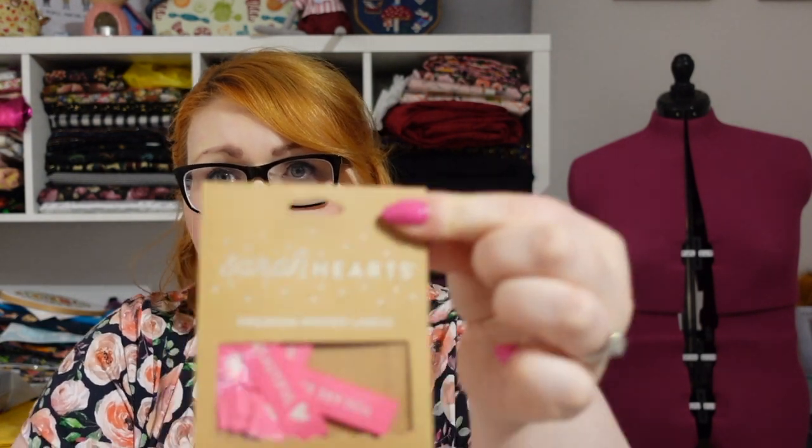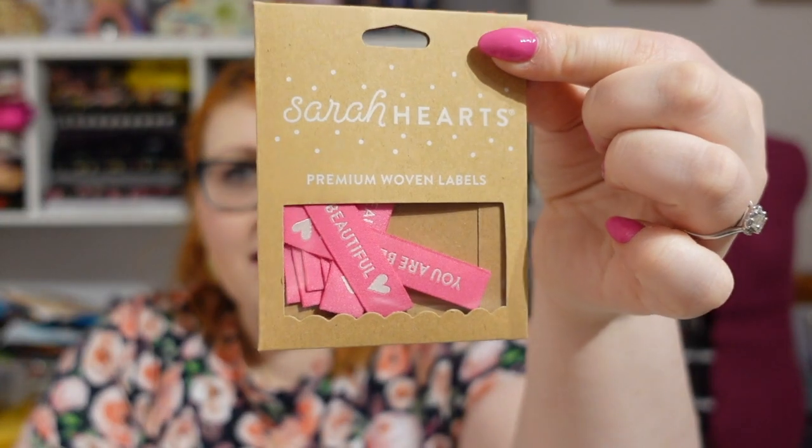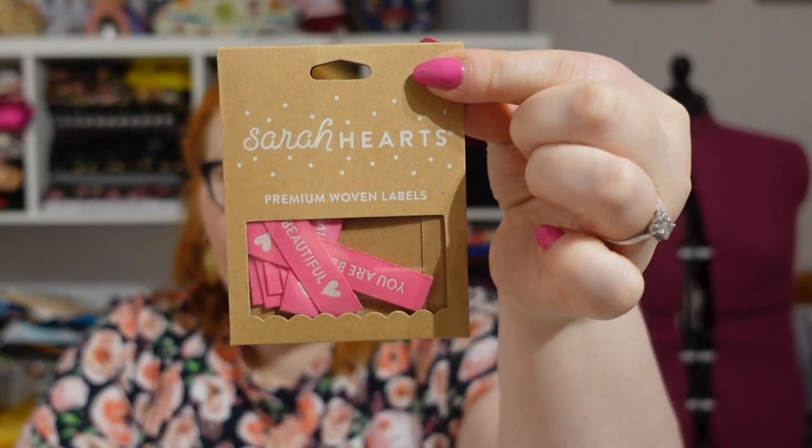And I also got some little woven labels. I haven't bought any in a while because I have so many of them that I haven't really needed to. But these are from Sarah Hart's, and there's quite a few different designs on the website. And the ones that I have purchased are these, and they match my nails.